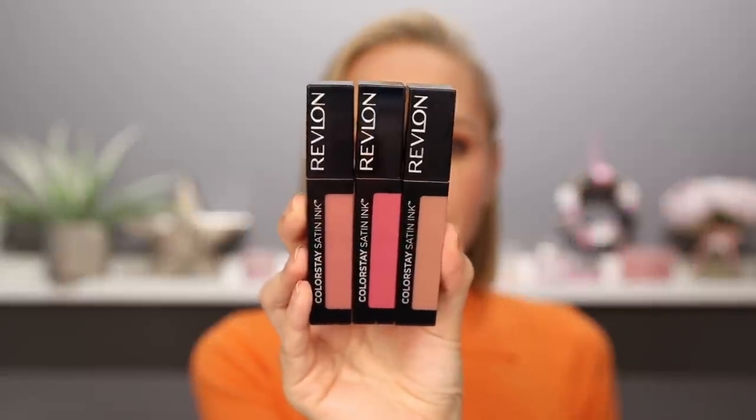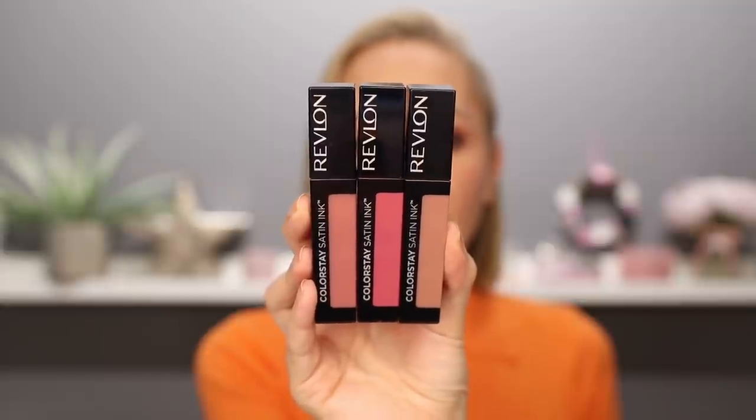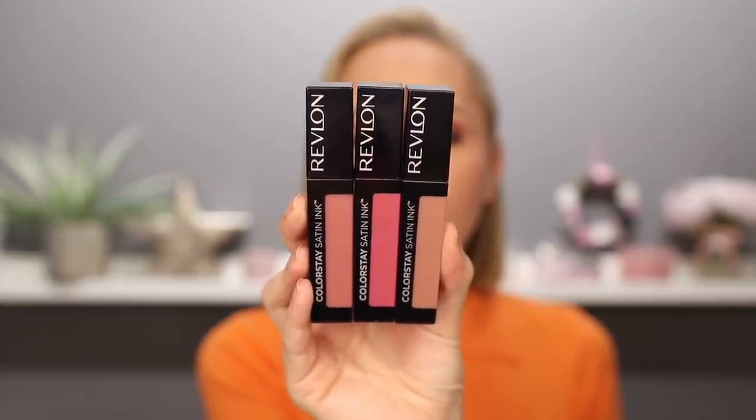Watch this space. These next favourites I've been getting a lot of wear out of recently. These are from Revlon and they are the Colorstay Satin Ink Liquid Lips. They come in beautiful neutral nude shades which are super versatile and really pretty. And if you're one of those people that likes your lipstick to stay intact all day and doesn't like reapplying constantly, you also don't like looking in a mirror every 5 minutes to check that everything is still perfect and not smudged halfway up your face like usually happens to me after drinking a glass of whatever, then you may want to check these out.